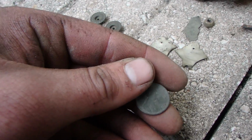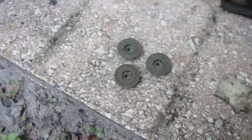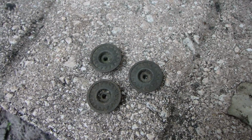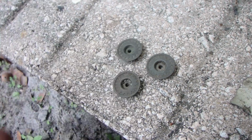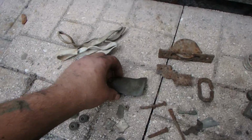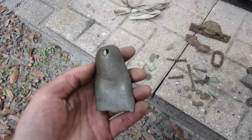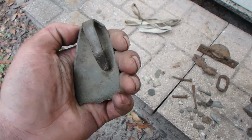I got a 1934D wheat penny. And I got a button spill. 3 of these buttons that I always say look like Indian head pennies. 3 of them. Same hole. Very cool. And the most amazing find is this butt plate to a musket.